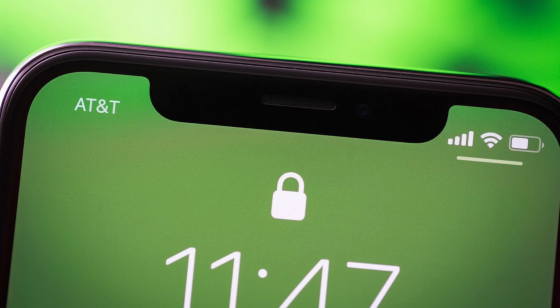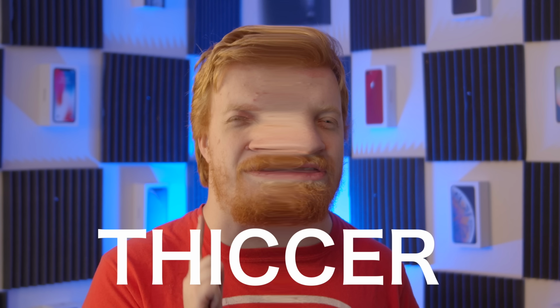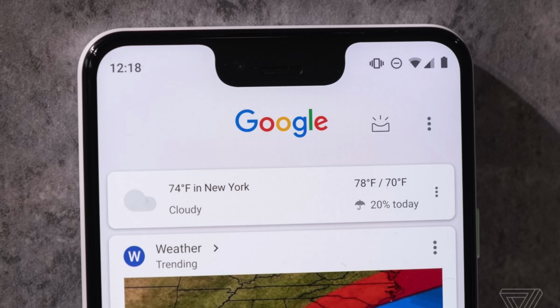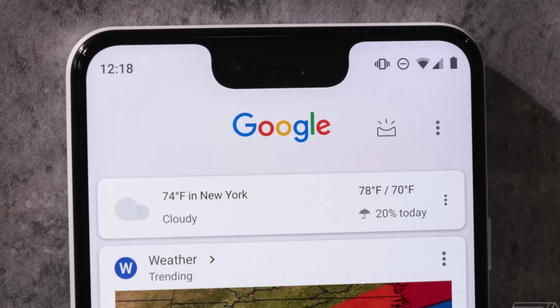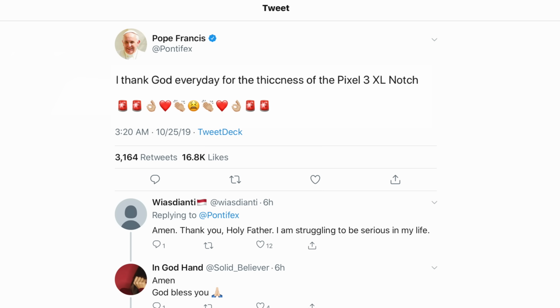So far we got ProMotion, USB-C, and the third one that I saw most commonly was do something about that notch. I'm pretty sure that means everyone wants it to be thicker. How can we make the notch closer to the unmatched Pixel 3 XL? Because that was the most beautiful notch. Everyone loved it. I don't think anyone had a problem with it. I believe the Pope was tweeting about how much he loved the 3 XL notch. So if they could bring that to the iPhone, I think number one selling smartphone right there.